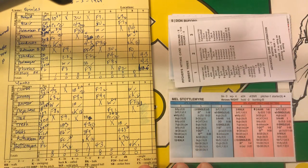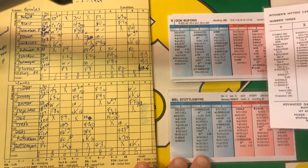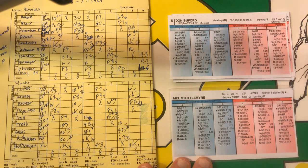Should have brought in the lefty. I was thinking about that, but I said, what are the odds, right? But it ended up being off Stottlemyre's card. So you never know. And that's it for that.